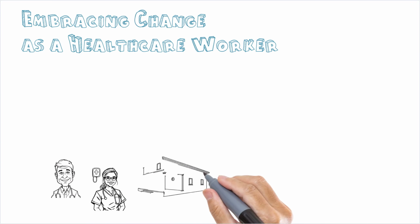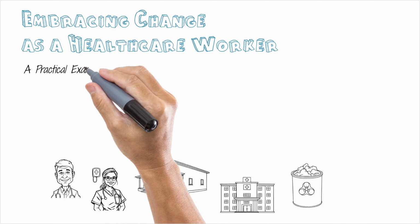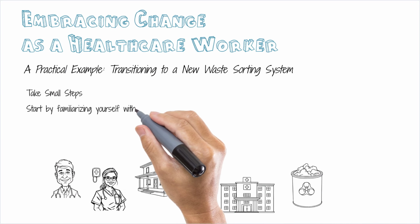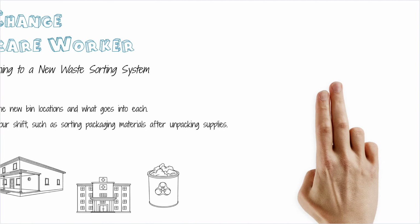Take small steps. Start by familiarizing yourself with the new bin locations and what goes into each. Practice during quiet moments in your shift, such as sorting packaging materials after unpacking supplies.